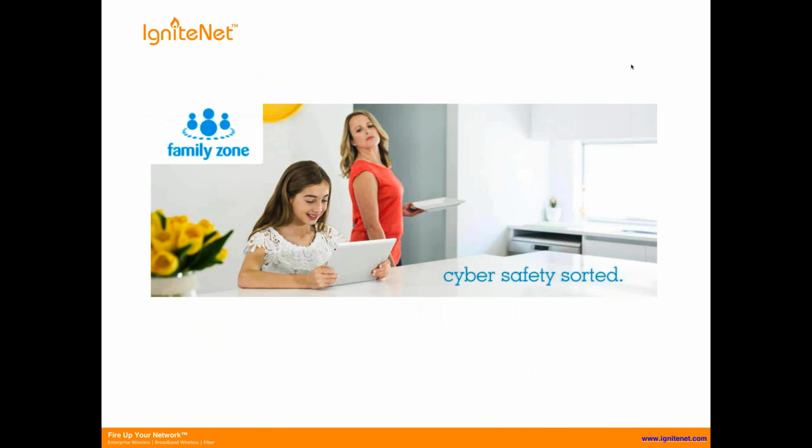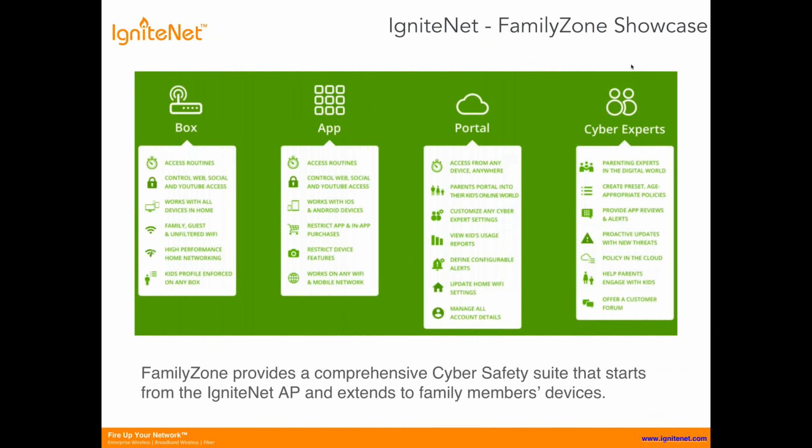So moving outside of the retail location into, say, the MDU space, like a hotel or education space, where cyber safety and security is a big key factor, Family Zone is a third-party application that does just that. They have a cyber safety suite of applications that's not just software that sits on, say, the IgniteNet access point, but also an app that goes onto your children's phone. So let's say in a home application, you want your kids to be safe when they're surfing around the internet.